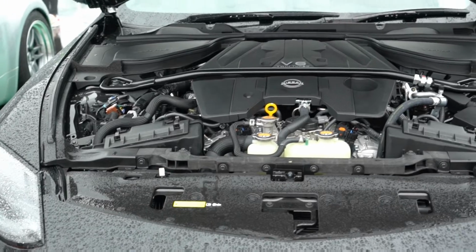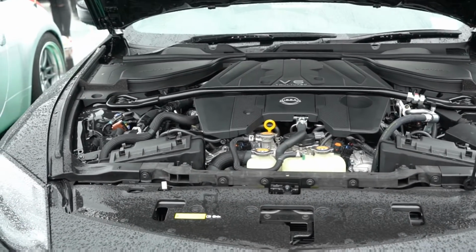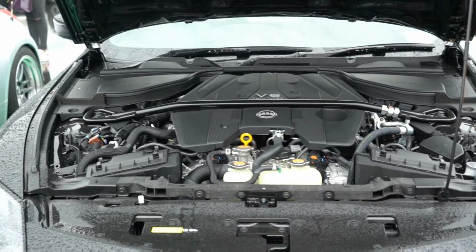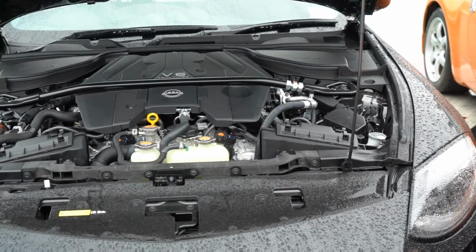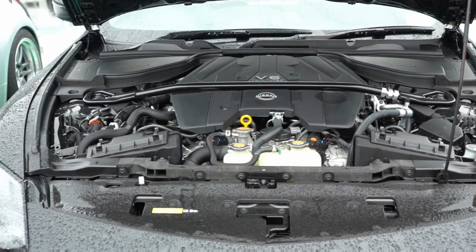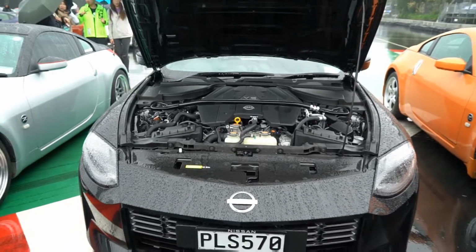Alright, so here is the engine for the new 400Z. It's a 3-litre twin-turbo V6 that produces 400 horsepower, and I had a look online and I couldn't quite figure out exactly how much torque. I think it's 470 Newton meters of torque, which is quite a lot of torque for a sports car.